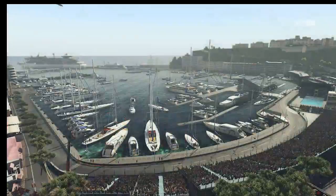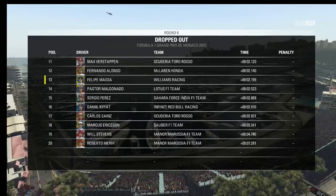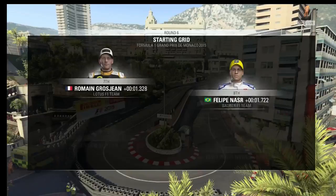How does Nico Rosberg go about finding the time he was lacking at the end of qualifying in today's race? Well, he's got to stay within touching distance of the lead during the first stint and then look to capitalise as the car becomes lighter and the tyre degradation eases.